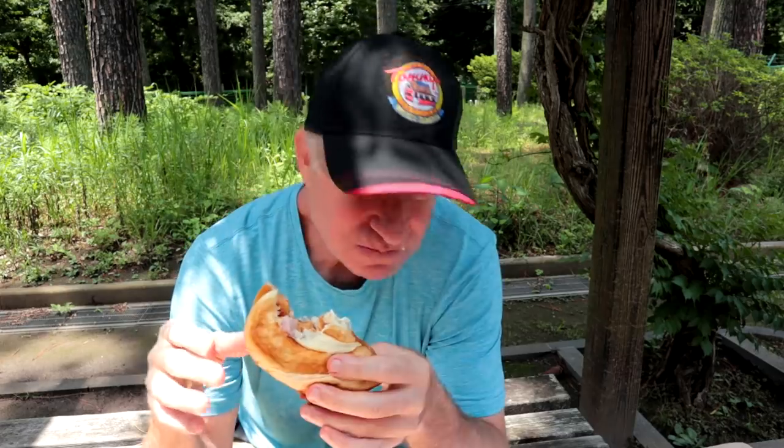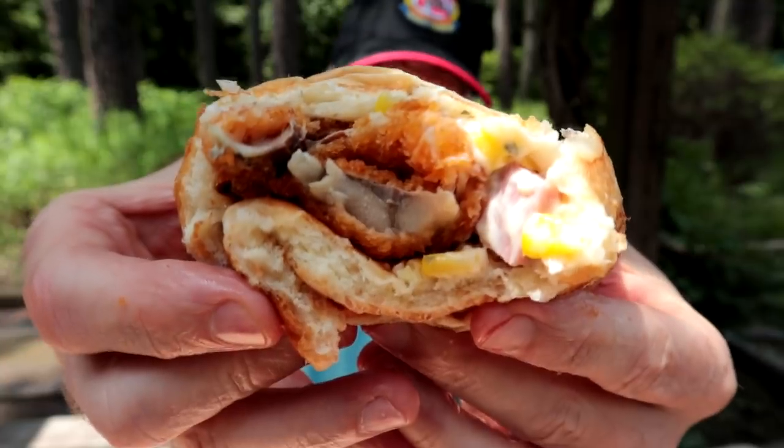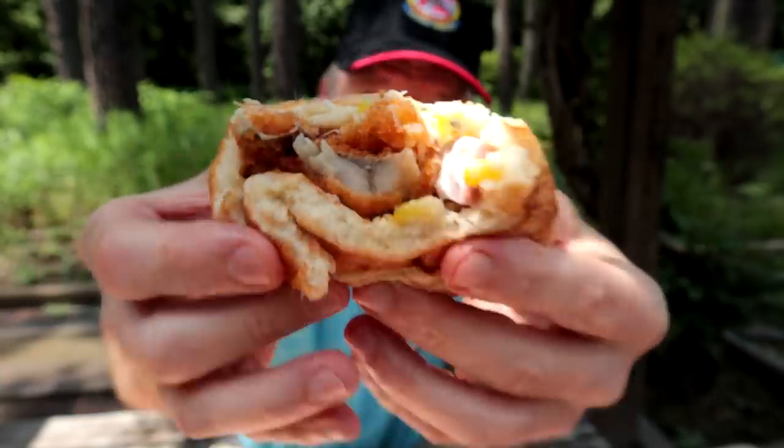Oh, uh-oh. Bacon and fish don't really go together, do they? Oh no, this is a bad idea. So much corn in this thing. Here's what we're dealing with. Would you guys eat that? Come on, be honest. A fish sandwich, DIY. It's just weird.